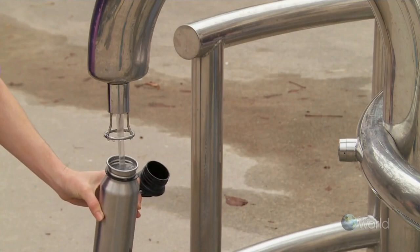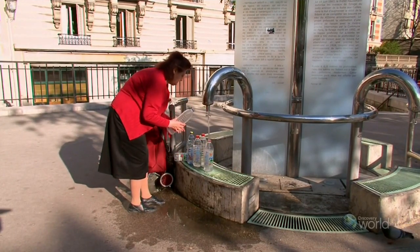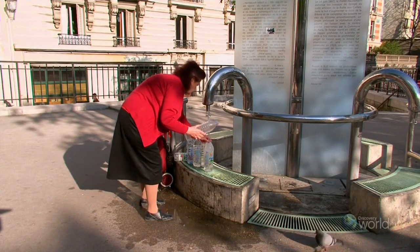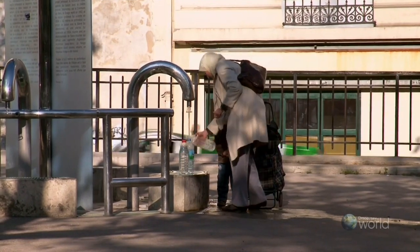The well is fed by a water table that's about the area of the city of Paris. That means no water shortages in sight. Parisians will be able to continue filling their bottles here for a long, long time.